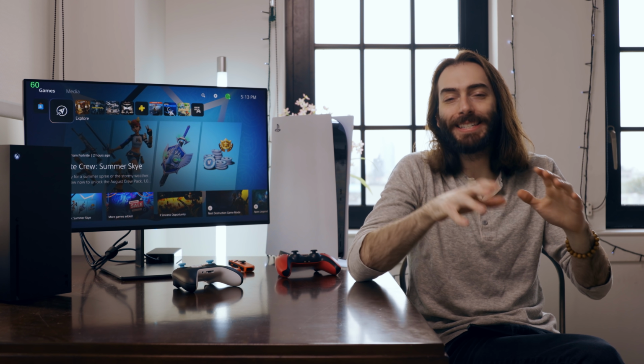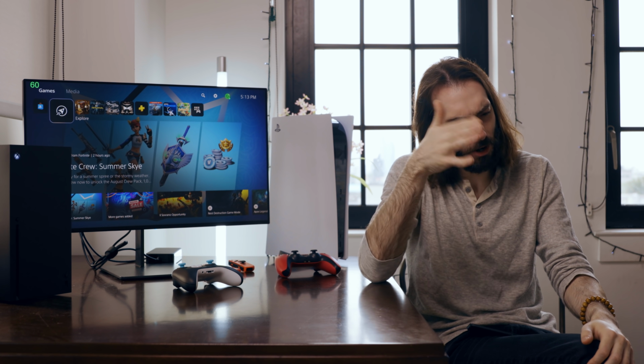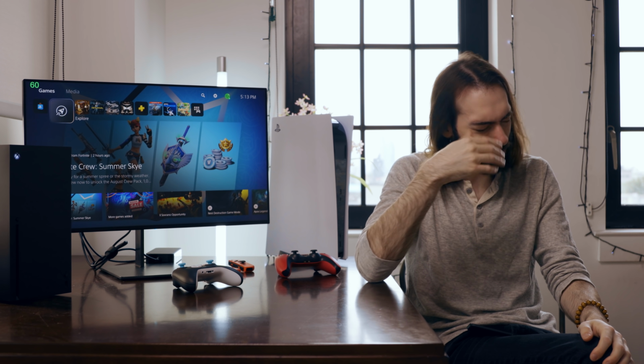Holy shit! Now, I'm not saying the monitor made me better, but maybe there is something to what people are always talking about, how frames equals better gameplay.